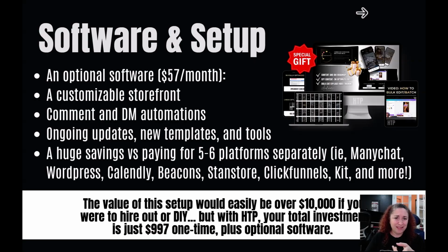These are going to be things like ManyChat, where you can create automated DMs, WordPress, where you could create a website, Calendly for scheduling appointments, Beacons or Stan Store, that's usually for your bio, your link in bio.